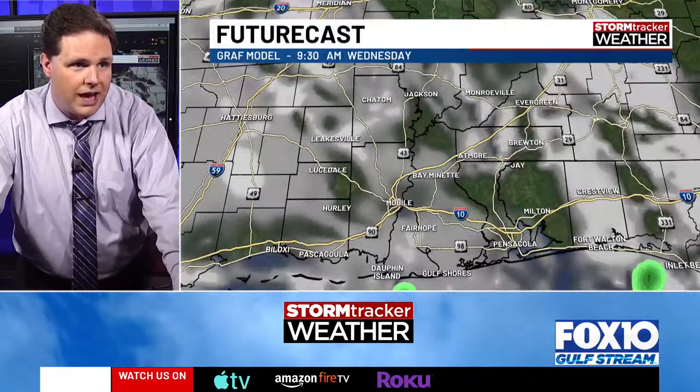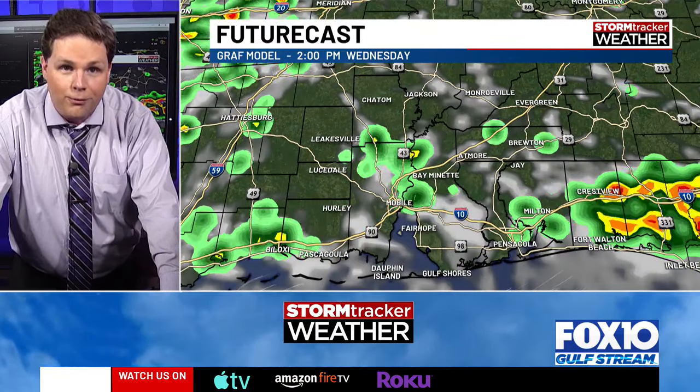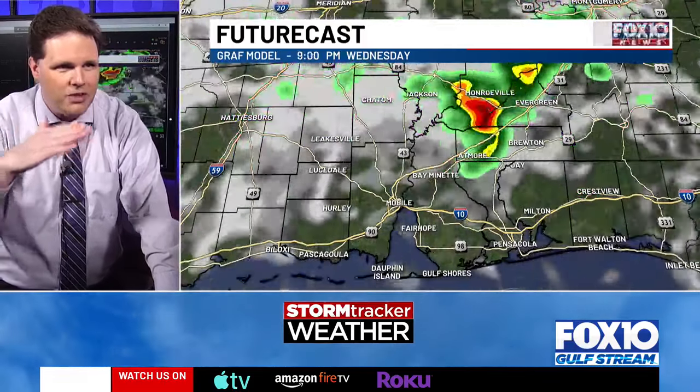We go through the future cast, and you'll notice by the afternoon, additional storms are going to start flaring back up. Heavy rain and lightning, but where they form will be random. And then the nighttime storms begin to push their way through. They will stay mostly north of Interstate 10 and will then die off as we move in throughout the nighttime hours tonight. By midnight, most spots will go dry.